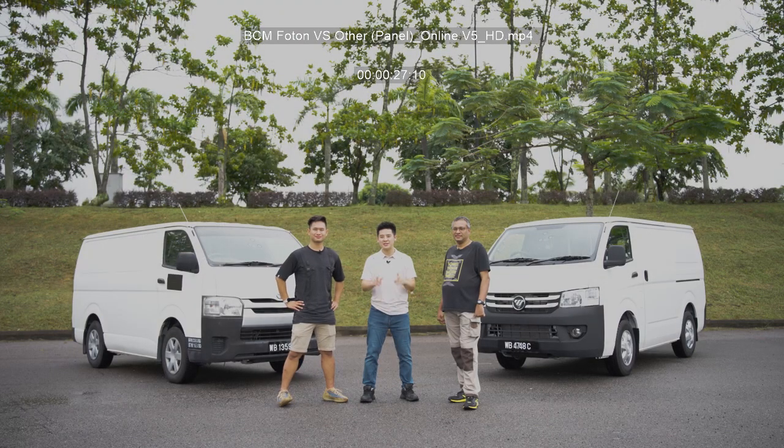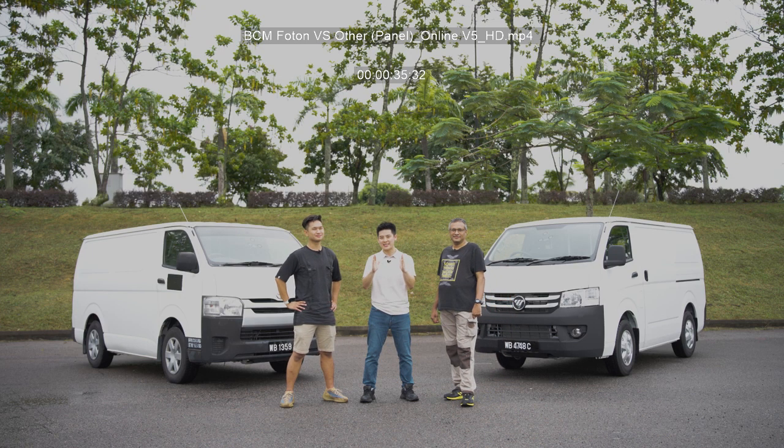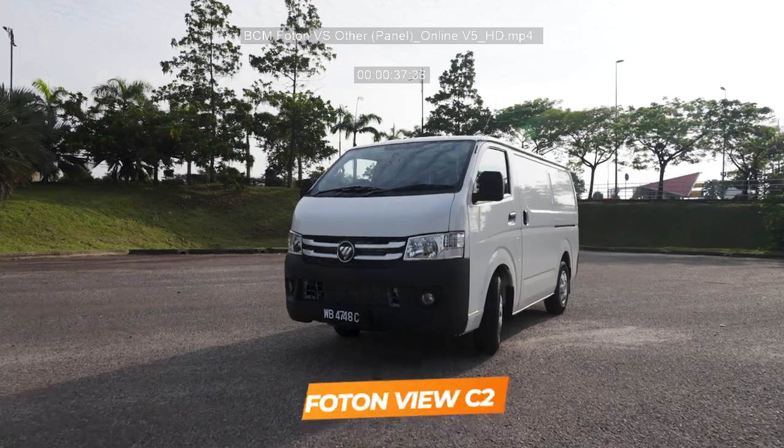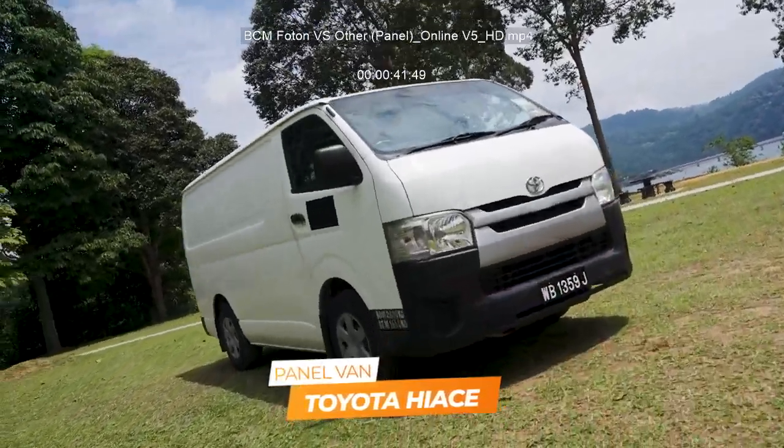Welcome to this circuit. As you can see, this is no ordinary circuit like you have seen out there. Today, we are going to bring automotive comparison to the next level between both the Foton View C2 panel van and the well-known Toyota Hiace.